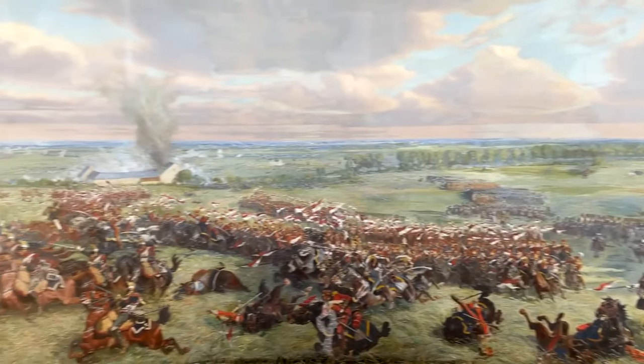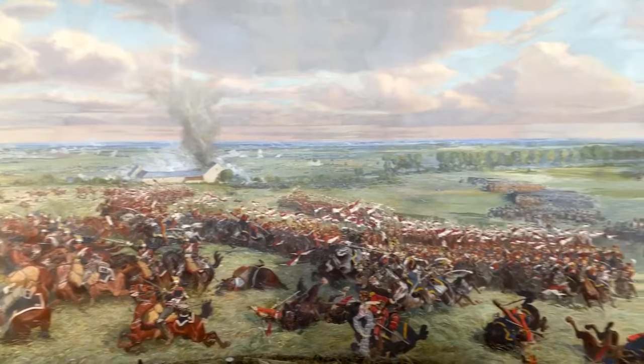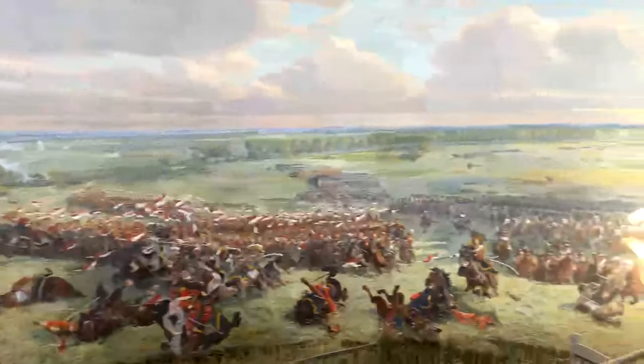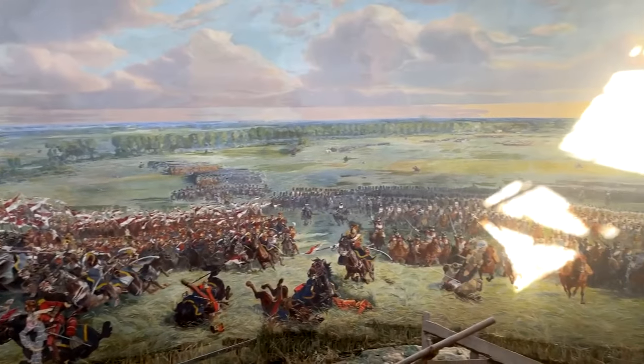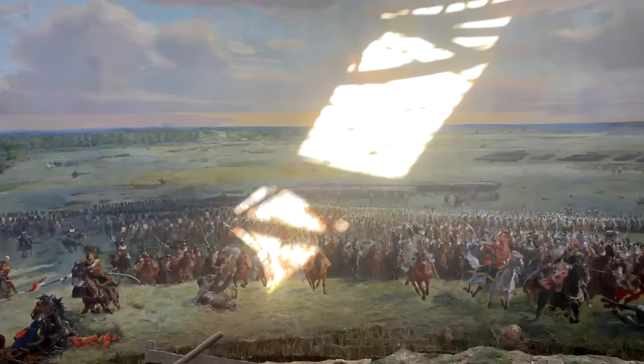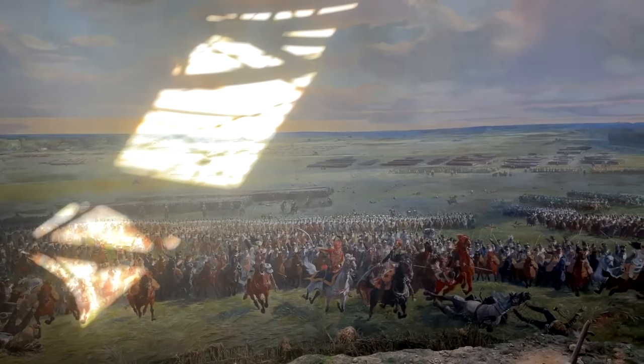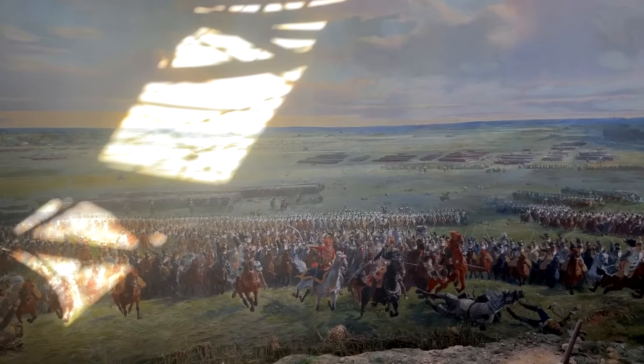And yeah, what can I say about it? It's just a mess. It's just a mess everywhere. It's a little dark here for me to see because of the contrast, but welcome all to Waterloo.